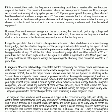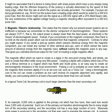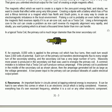Creating a dipole with a battery, which has a plus and a minus terminal, or a magnet, which has a north and south pole, is an easy way to create an electromagnetic imbalance in the local environment. Pulsing a coil is probably an even better way, as the magnetic field reverses rapidly if it's an air-cored coil, such as the Tesla coil.